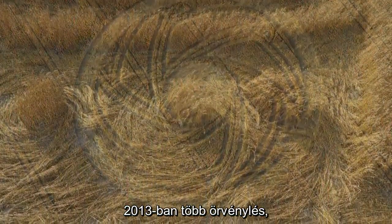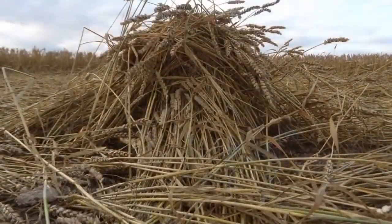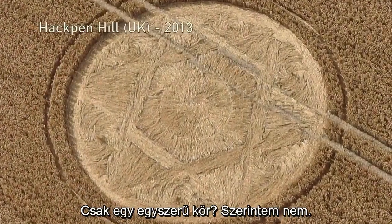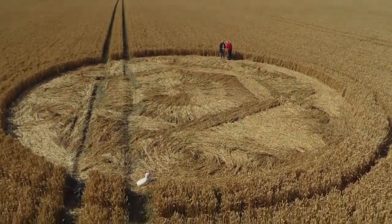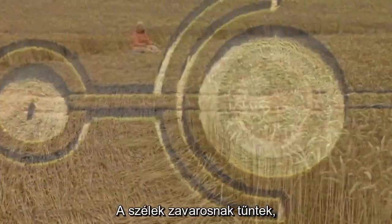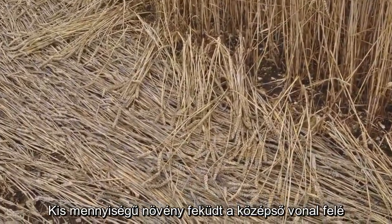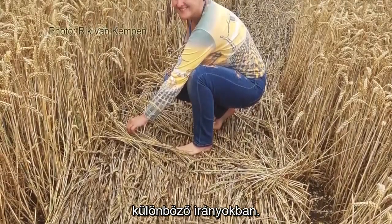2013, more swirls, nests and intricate weaving. Just a simple circle? I think not. I could go on forever, but let's finish with this one. The edges seemed messy, but try doing this with boards at night. Small amounts of plants were laid down towards the center path, in different directions.